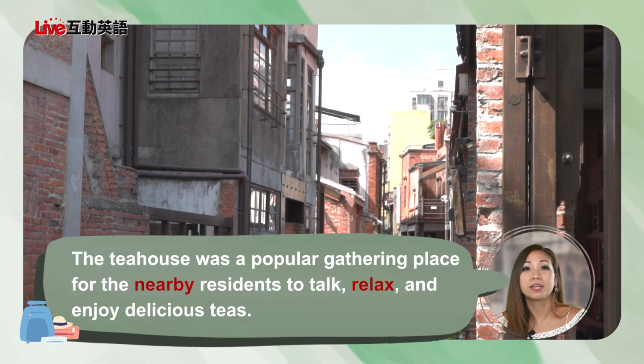The tea house was a popular gathering place for the nearby residents to talk, relax, and enjoy delicious teas.